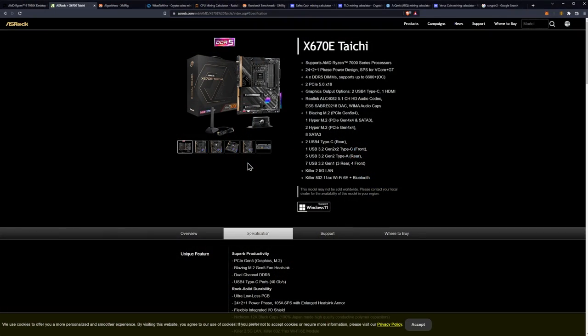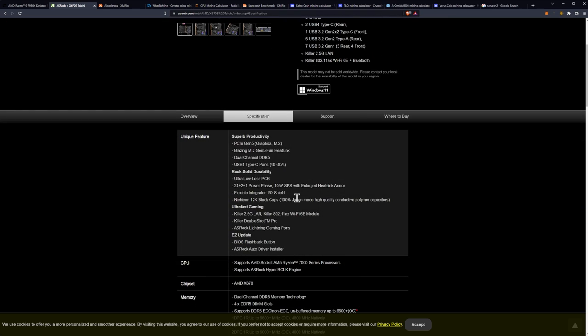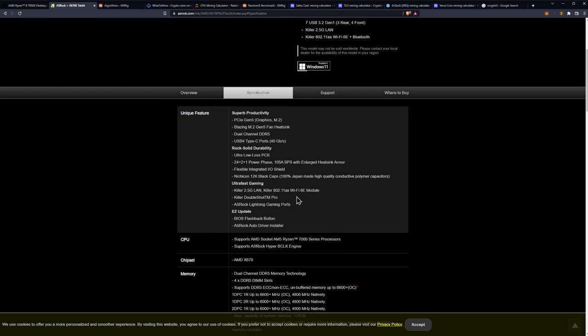So now what we ended up with was a 24 plus 2 plus 1 power phase design with, of course, some other great features, in my humble opinion. You got the Gen 5 M.2s. You got this crazy thing where it comes with the Gen 5 fan heatsink, if you want to utilize it. We'll be testing it on this channel later. Right now, I have the basic heatsink on there, without the actively cooled heatsink for the M.2 drive, which is just an interesting added bonus here. But on durability, of course, the power phase design is great. And then you got the 12K black caps, 100% Japanese-made, high-quality conductive polymer capacitors.